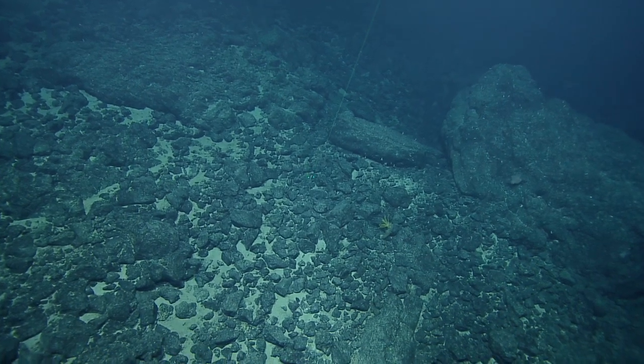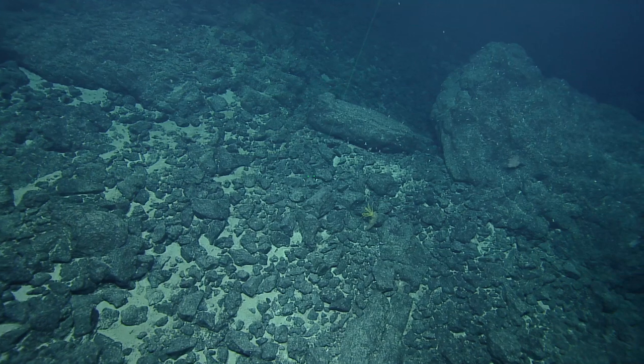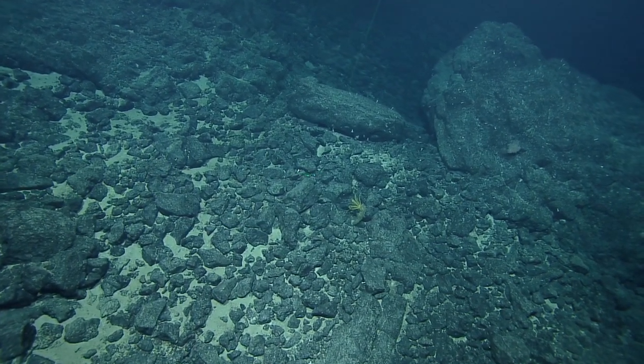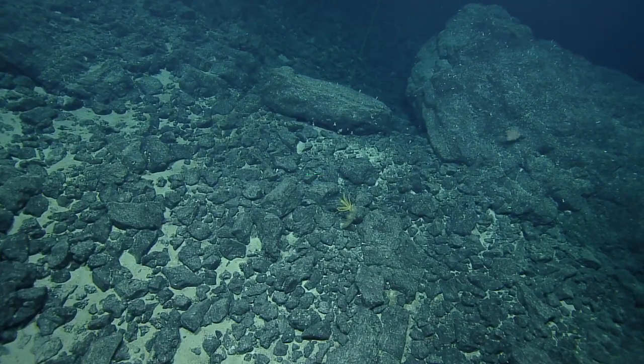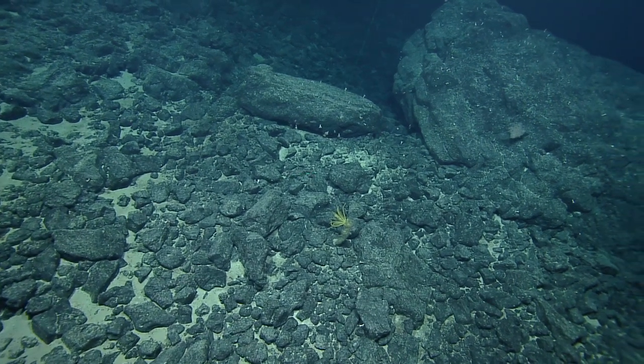I'm guessing that that's a crinoid down there. I agree. Sebastian says yes. To be fair, that's an easy one because it's bright yellow. Okay. Seems like that crinoid's everywhere in the last 2 seamounts.